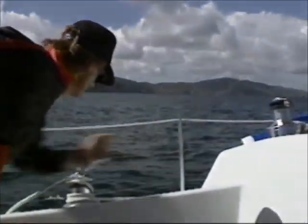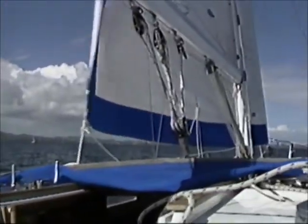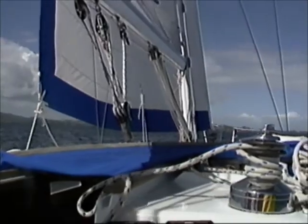To have met these fellows under sociable circumstances, we headed out to Robertson Island in the company of dolphins.